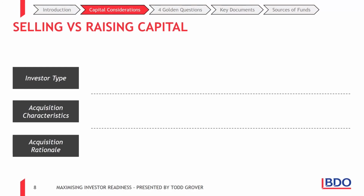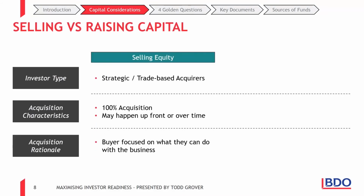Fair bit of crossover, but actually remarkably different. So we're just going to walk through how that is different. The first one is selling equity, or effectively selling your business. Typically when you're doing that, you're looking for a buyer for your business, and typically that's someone that is strategic or trade-based. So if you have a business, let's take it back to agriculture, it might be the family farm. A strategic investor may be your next door neighbor. That's somebody who understands your business quite intimately. They'll buy your business and then you will exit to somewhere else, doing something else.